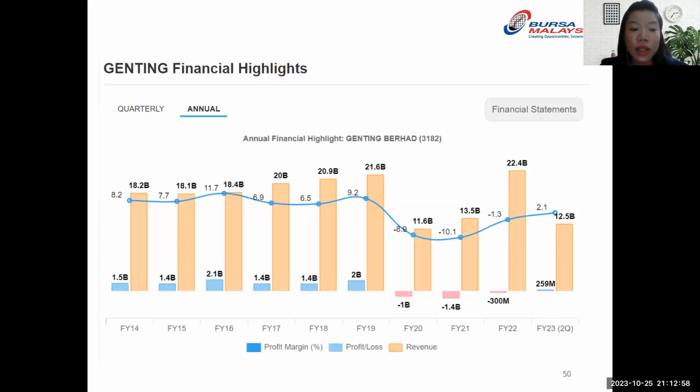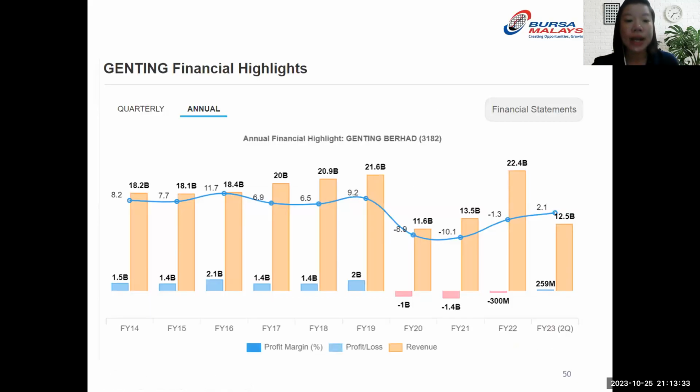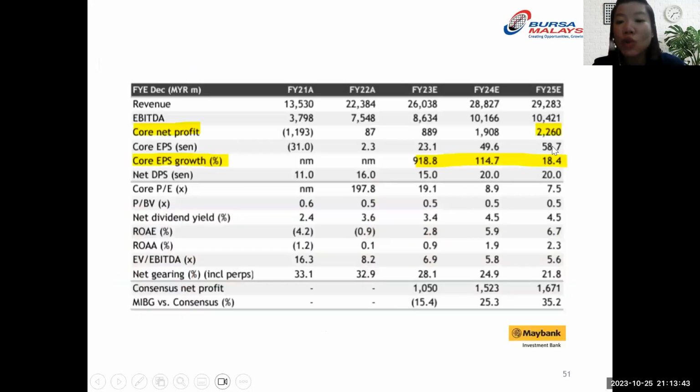As for Genting, it failed to generate profit due to the pandemic, which is around here. Financial year 20, financial year 21, financial year 22, which should be a temporary issue. It appears to have been growing steadily before the pandemic. According to the research report from Maybank, there is a chance for Genting profit to exceed the 2019 level of 2 billion again. You can see the profit during financial year 2019 is around 2 billion. And Maybank forecasted that their net profit will exceed 2 billion again in financial year 2025.